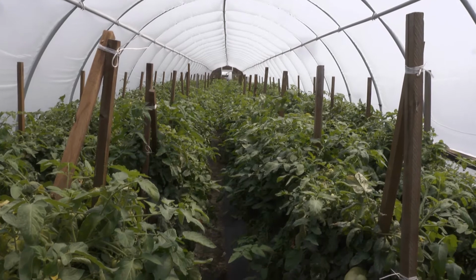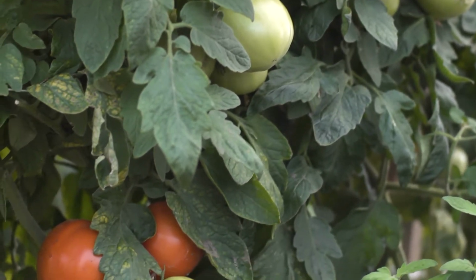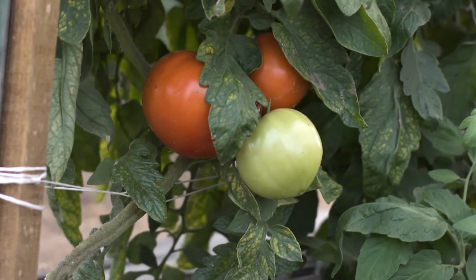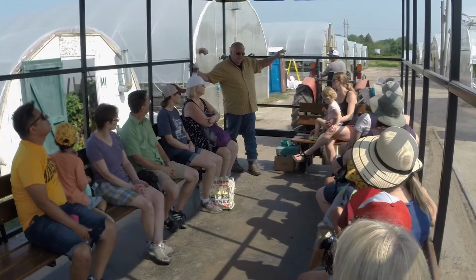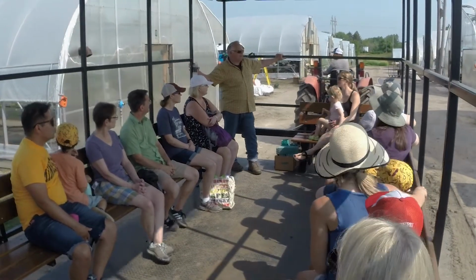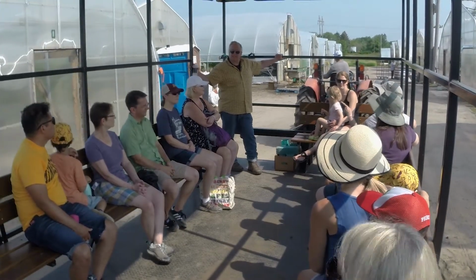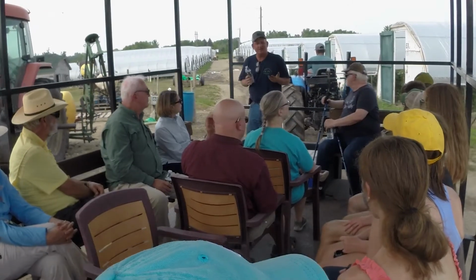All of these plants are grafted. We use grafting to help us be more sustainable. We don't use a lot of chemicals. We're always looking for different ideas. And by grafting these tomato plants, we can use a scion, which is the upper part of the plant, and graft it onto a root that comes out of Central America or someplace that has evolved resistance to a lot of these diseases that plague Minnesota tomato growers. That is 90% of what we do here.